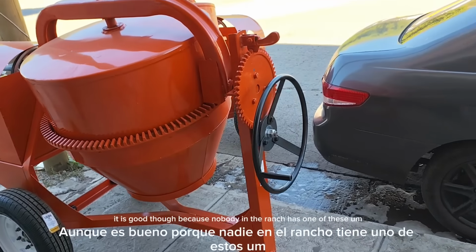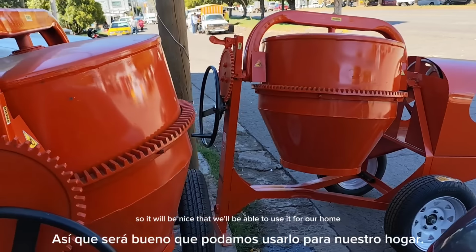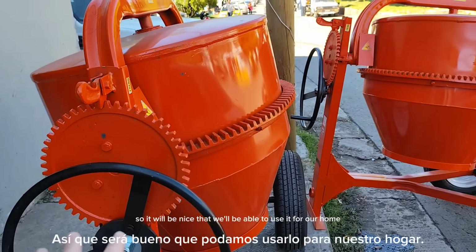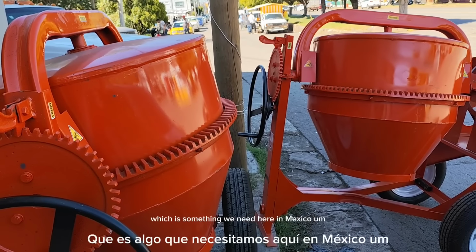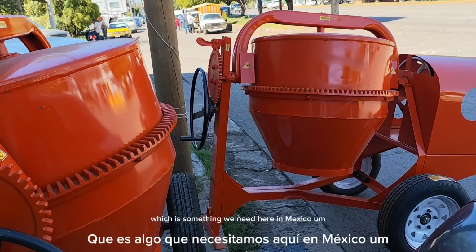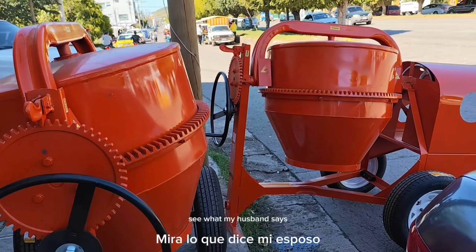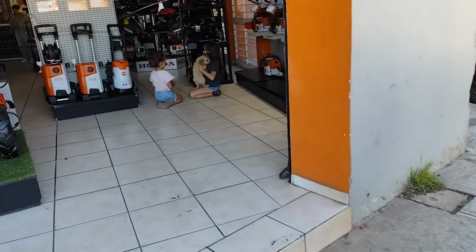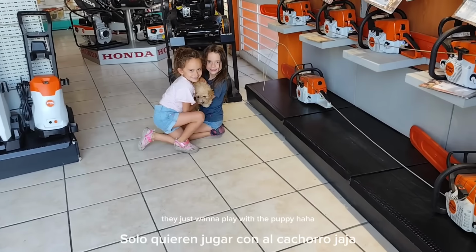It is good though because nobody in the ranch has one of these. So it will be nice that we'll be able to use it for our home and then we'll be able to rent it out. So it's another income for our family, which is something we need here in Mexico. So we're gonna think about it and I'll see what my husband says. And look, the girls don't really care. They just want to play with the puppy.